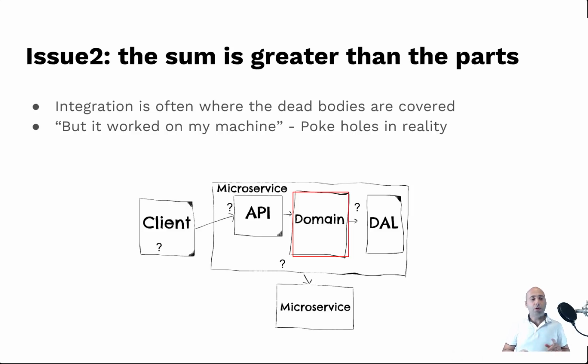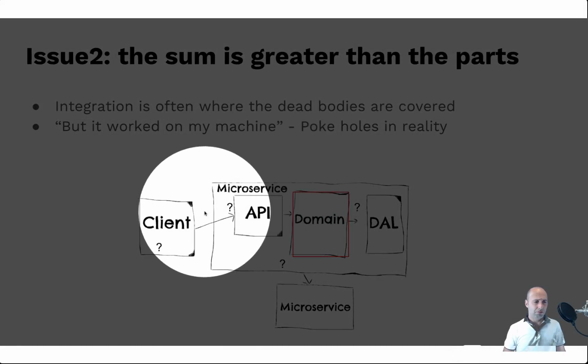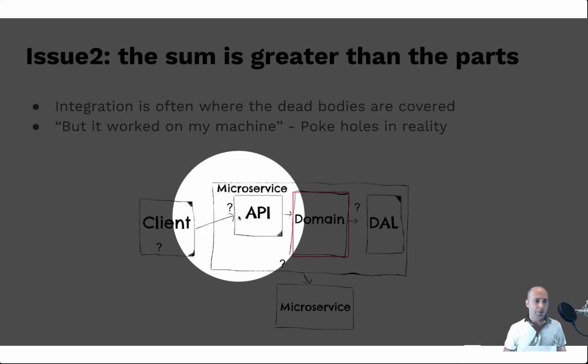And as you can see on this diagram, not only does unit testing neglect the integration aspect, it also focuses on a very specific layer of our application, putting aside, left untested, many other layers. For example, let's see here. This is a typical microservice structure. So we have a client approaching a microservice.